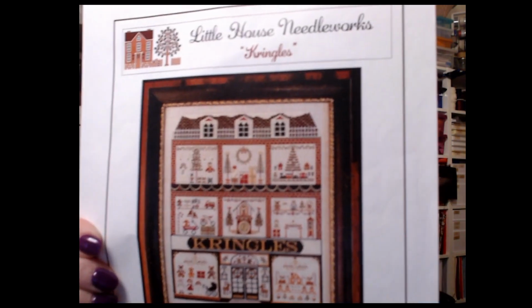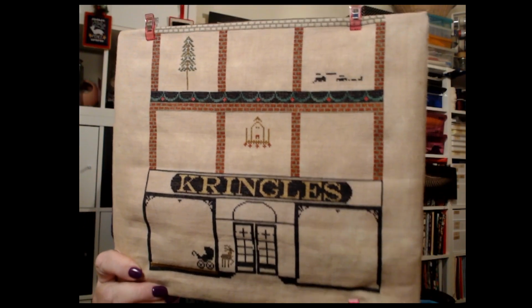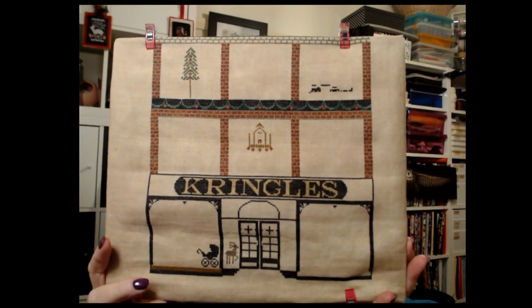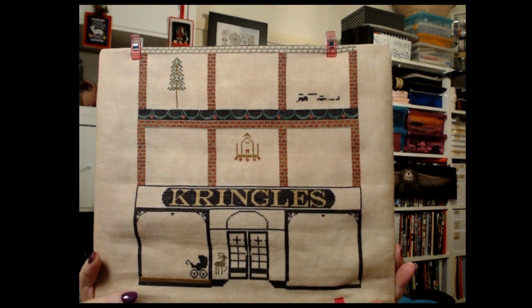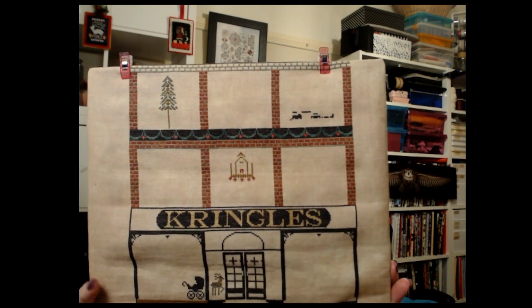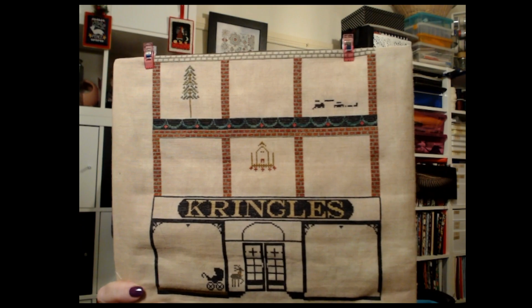Number 8, Kringles from Little House Needleworks. Love the old store. This one is being done on 40 count Meadow Rue Lakeside linen. I started this, or restarted it, on the 18th of March 2022.